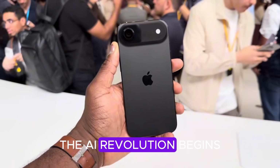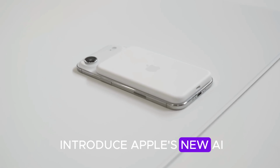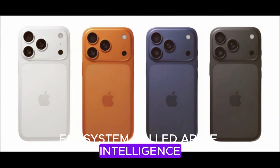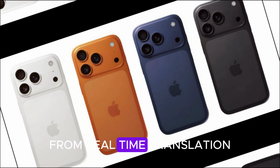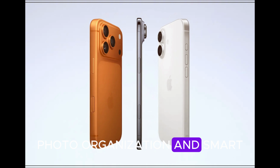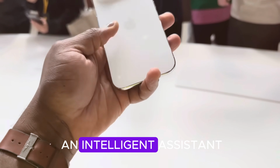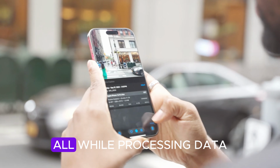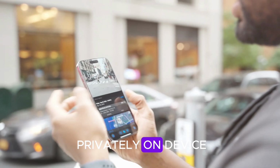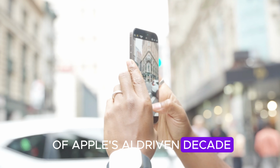iOS 20 plus Apple Intelligence. The AI revolution begins, running on iOS 20. The iPhone 18 will introduce Apple's new AI ecosystem called Apple Intelligence. From real-time translation to context-aware Siri responses, photo organization, and smart text generation, this upgrade turns your iPhone into an intelligent assistant that learns from you, all while processing data privately on device. This is the foundation of Apple's AI-driven decade.